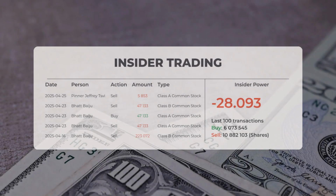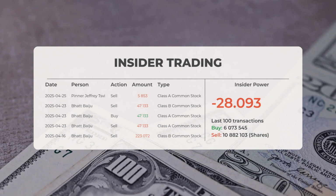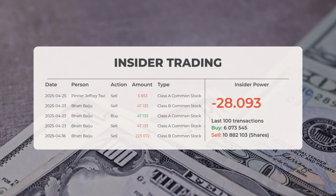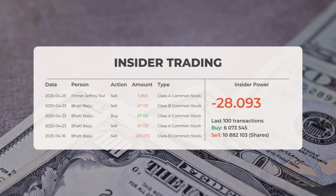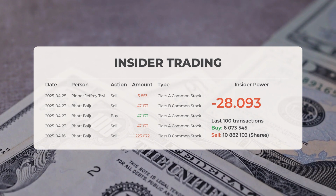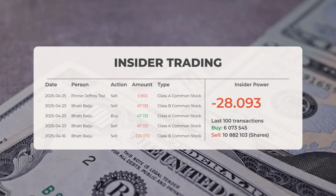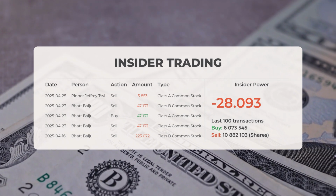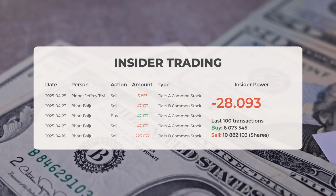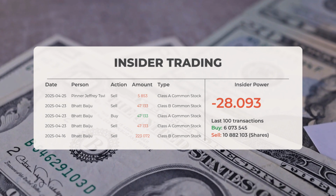The combined average rating for Robinhood from multiple analyst sources is neutral. Now, let's examine some recent insider trades. On the 25th of April 2025, Pinner Jeffrey Tsvi conducted an insider sale of 5,853 shares of Class A common stock. On the 23rd of April 2025, Bot Baiju conducted an insider sale of 47,133 shares of Class B common stock.